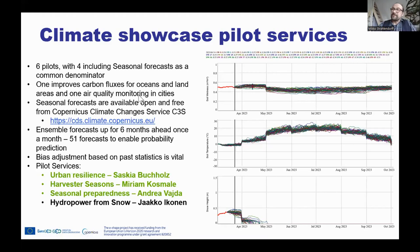And we in the end had 6 pilots, so 1 pilot was onboarded, and 4 of them had seasonal forecasts as a common denominator and something to share as an experience between the pilot services. One was then on carbon fluxes from oceans and land, and the onboarded one was on air quality monitoring in cities. But here we will now concentrate on the 4 pilots that concentrate on seasonal forecasts.